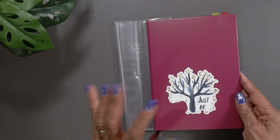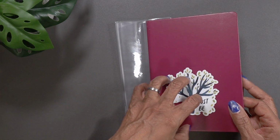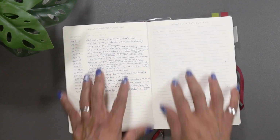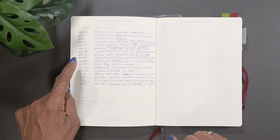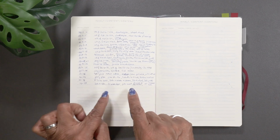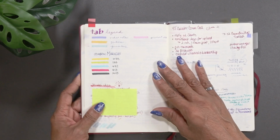So this notebook is the Leuchtturm 1917. It's the hardcover, which I was debating whether I should go for hardcover or softcover. I prefer the hardcover. But the one way I'm doing the notes is they have a contents section, so an index section in the front of their book. So I've really been keeping up. I'm so excited. I need to write less. I'm writing like everything. So I need to write just one line of what can be found on the pages. So that's one way I find notes. The second one that I wanted to show you is this way.